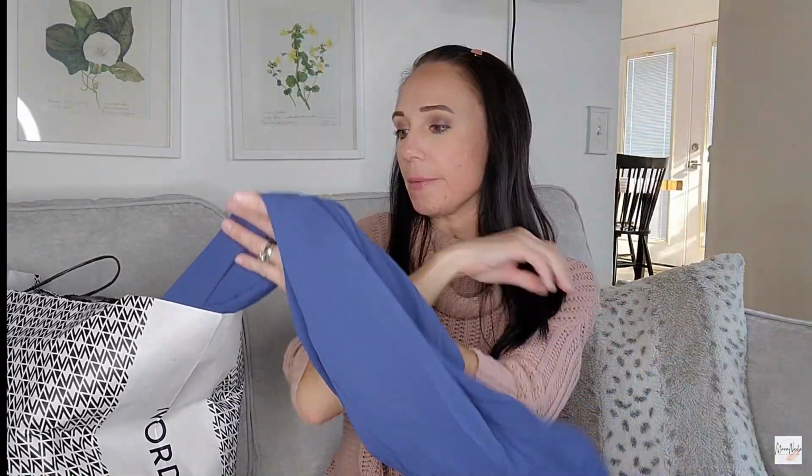But here's my little receipt. So for everything in this bag, my total was $83.74. And it's not itemized, so I don't know off the top of my head how many $1 items I have. But I did spend up on some other items.